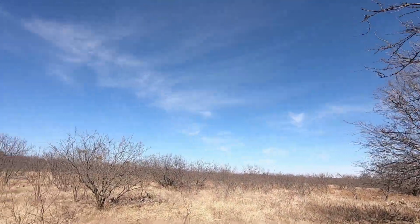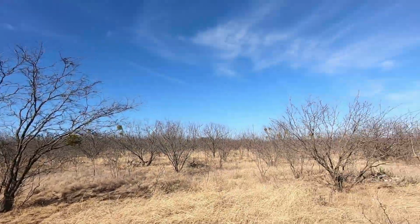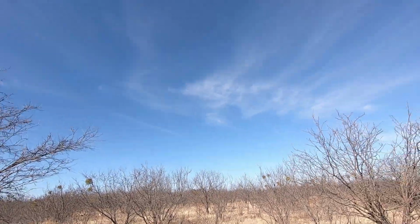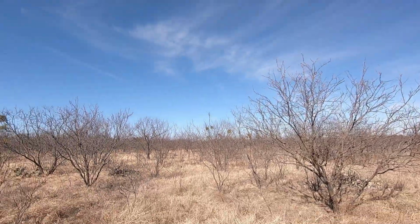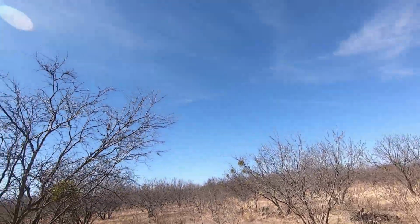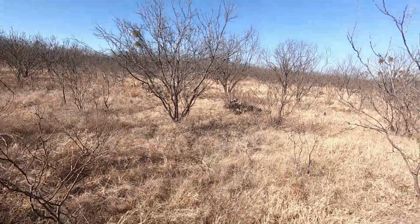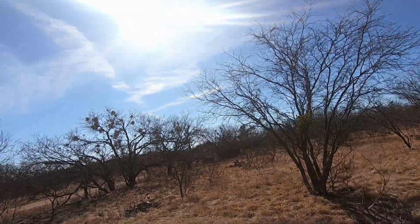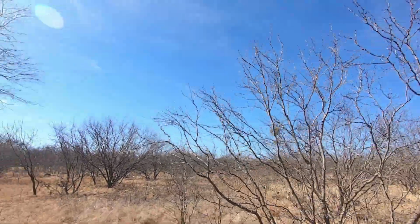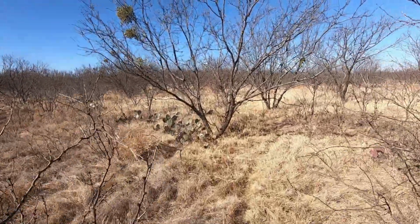Alright, we're doing another push right now. My brother's over there about 100 yards. Dan's over there 100 yards. We're pushing straight towards this windmill. But this area looks awesome. Look at this grass and the brush. This is perfect for wild boar. Right there you can see a nice trail going through here. Goes all the way underneath that fence right there, all the way down through here. Look at this. Nice boar trail right there.